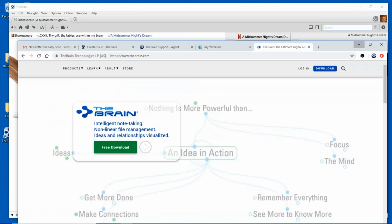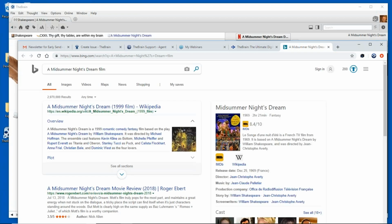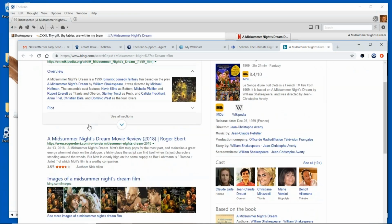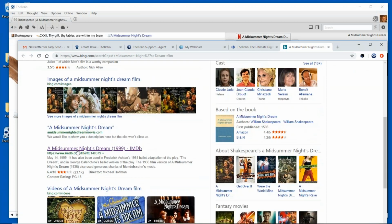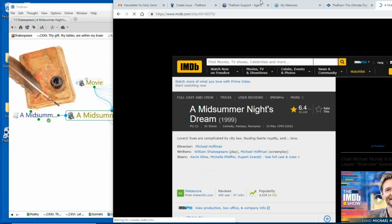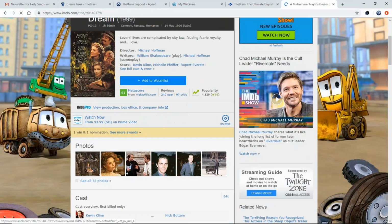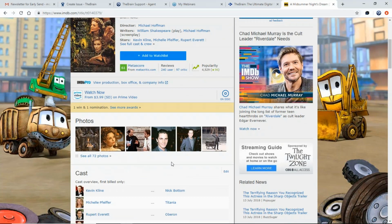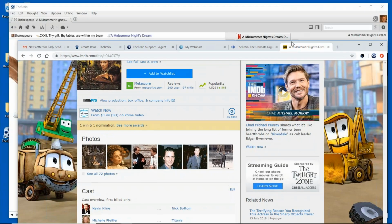But this will actually launch my web browser and take me directly to a search for a Midsummer Night's Dream film. And there it is on Roger Ebert. I think I'm going to go with IMDb. That link is probably never going to go away. So now I've got the IMDb link for a Midsummer Night's Dream, which actually I know if I scroll down, I don't see any pictures of him, but there he is. Kevin Kline was in this particular production.